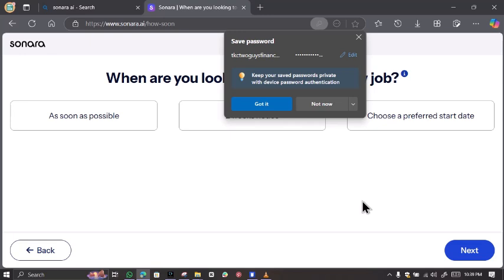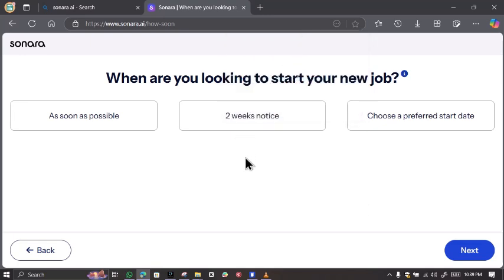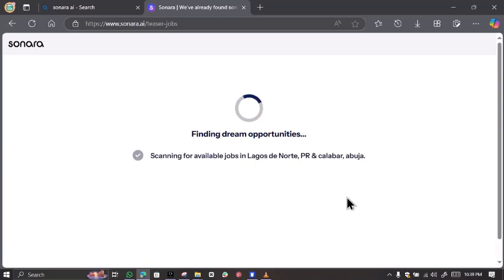From what I can see here, it's like a super smart assistant for your job search. It uses AI to help you find the best job postings, even ones you might miss on a regular job board. So let's look at it as a guide through the sometimes confusing world of job hunting. When I'm looking to start my new job, let's say as soon as possible, click on next. Then finding dream opportunities, scanning and matching them.